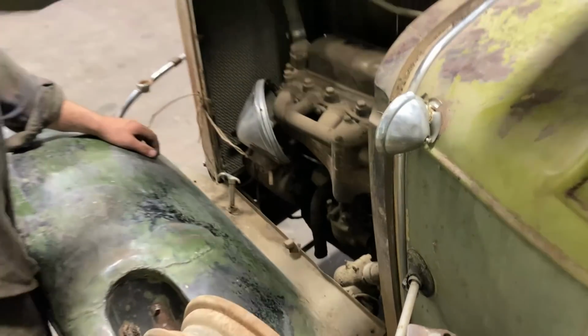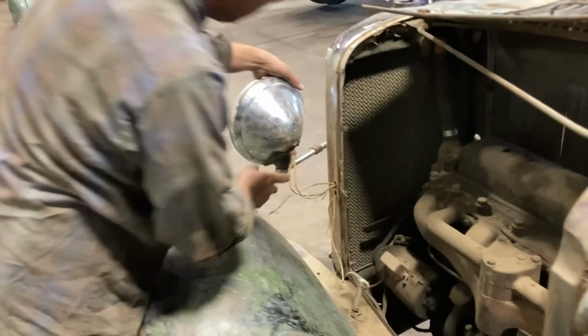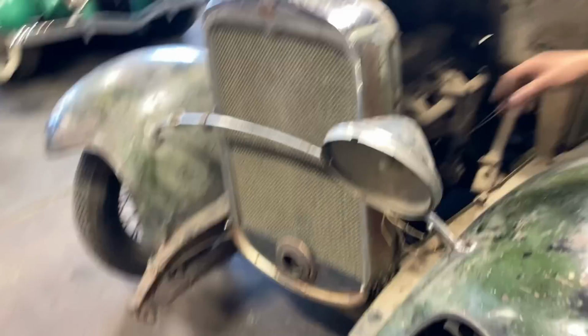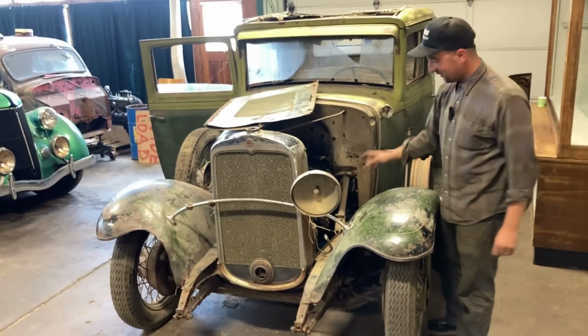Oh yes, we should set up one side as a restored one. It's even got wiring. Oh, that one's ready to go. Wonder if it'll come on, eh? Oh yeah. As you can see, old Droopy there. Yeah, this headlight known as Old Droopy.